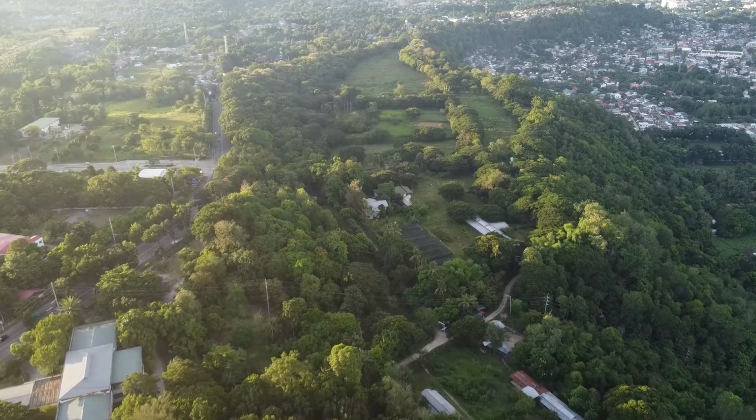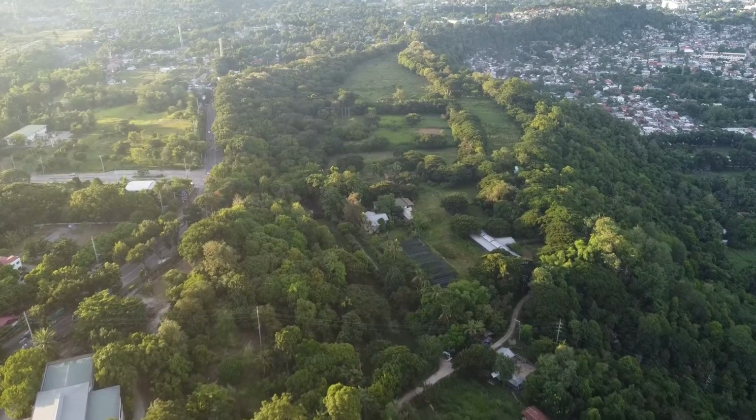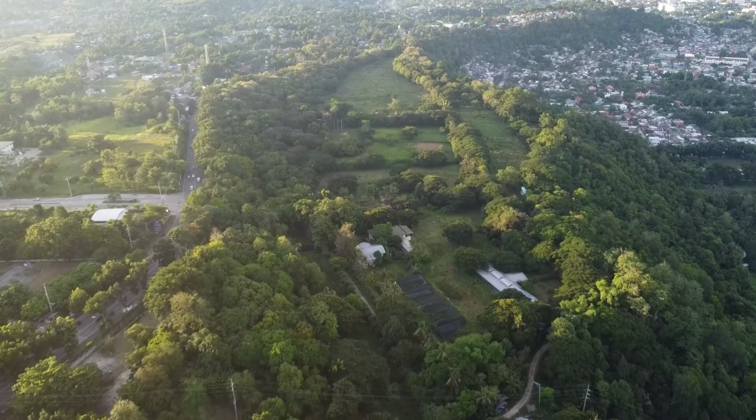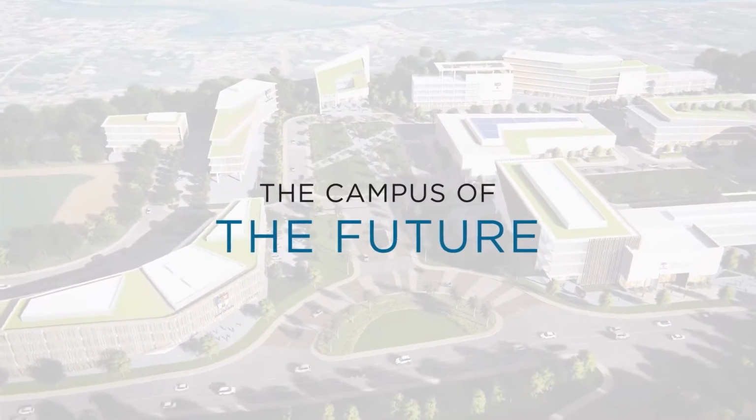And this will be both a campus and a township. So that's what makes this project so exciting. A campus and a township all in one space. The new campus aims to construct a state-of-the-art facility that will really take learning into the 21st century, and it will be called Campus of the Future.